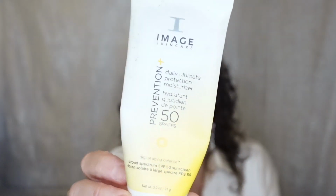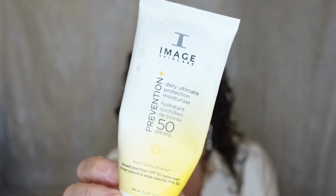This one, let me show it to you up close. Read from the back here. It says this daily moisturizer delivers ultimate broad spectrum protection against the sun's harmful UVA and UVB rays, formulated with digital aging defense to help fight against the effects of blue light and environmental skin stressors. Sheer formula spreads easily and evenly. I don't think this is sheer formula. Honestly, this is a very thick formula. So I don't know why they say sheer.